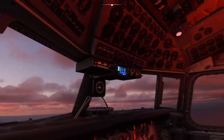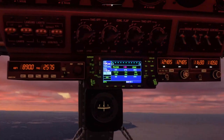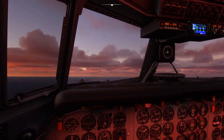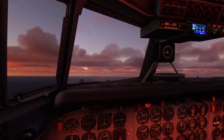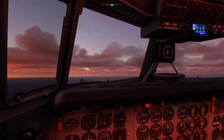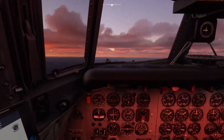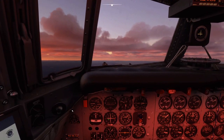Just double check we've got the right VOR tuned in, 115.0. I've got Sky Vector up on the other monitor, and I'm just looking at that to make sure, 115.0. And it should be off to our left. And the needles, it looks like, are coming in a little bit, if I can see that. Just a touch.